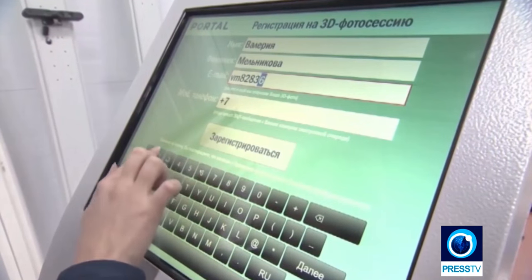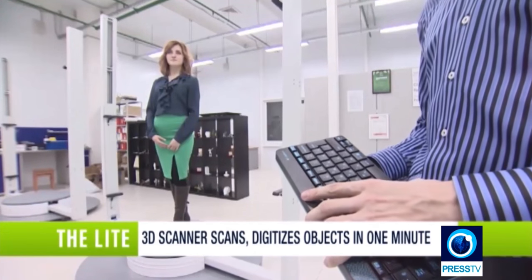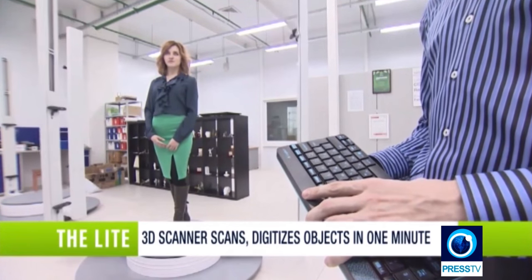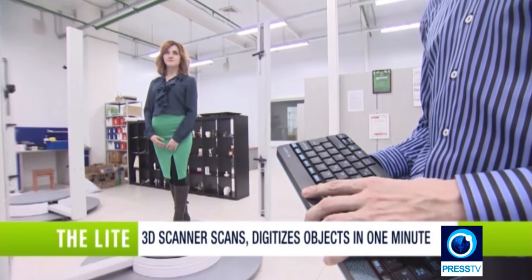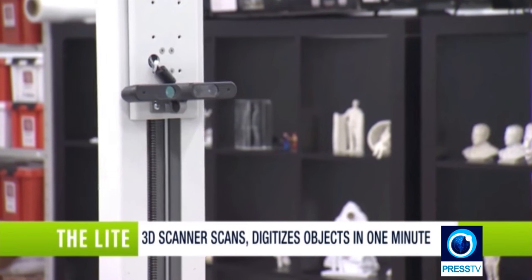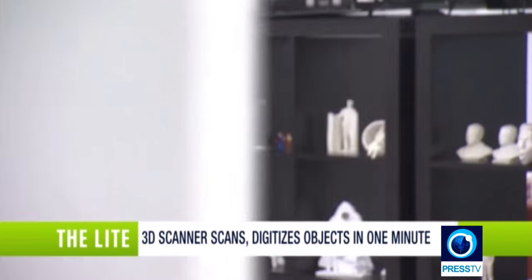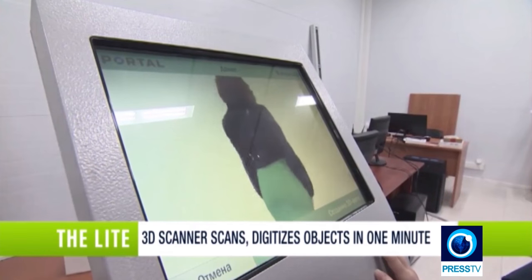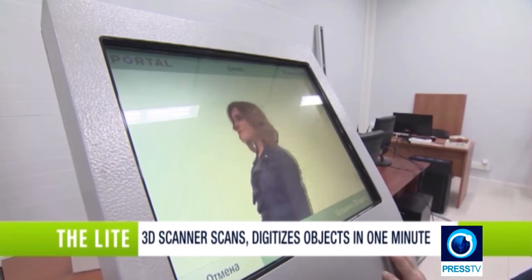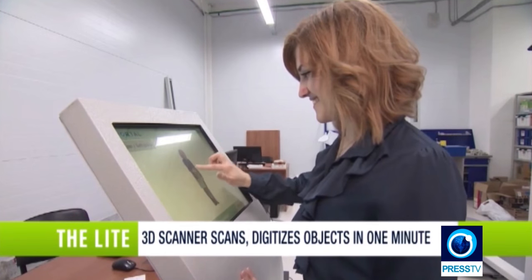PressTV.ir is talking about this Russian company that has created a thing they call the portal that can scan any human in about a minute. And it's just four infrared scanners that are rotating in a 360 around the person. Boom, then they got it, throws the color on there. And now you can have your own avatar of yourself for gaming. You can use it for digital shopping, like a dressing room, like trying on clothes with your digital person.